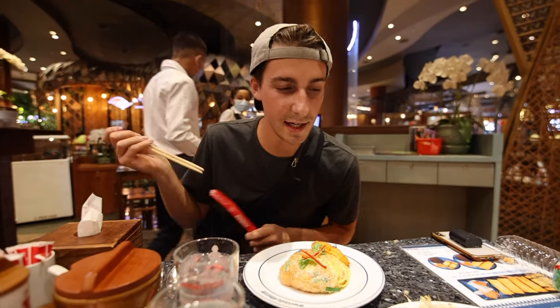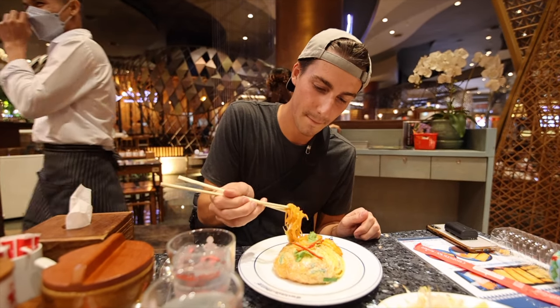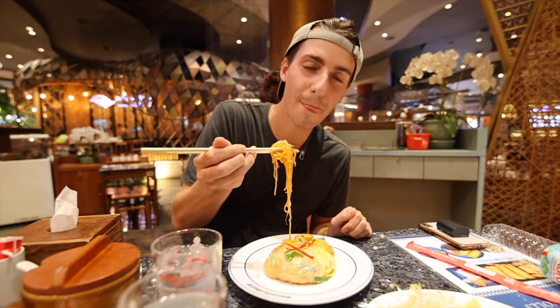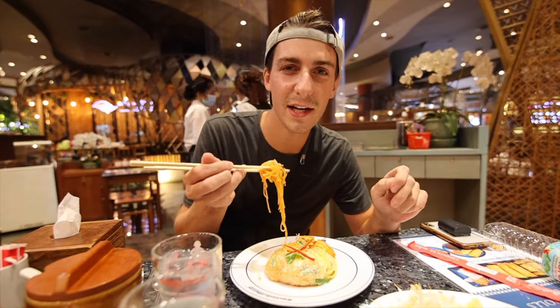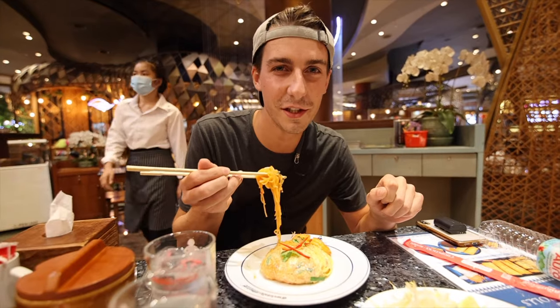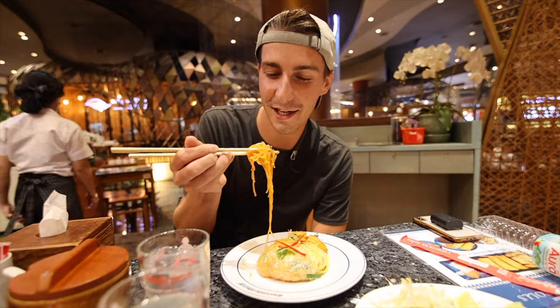All right, so this pad thai is quite a bit more expensive than a street food pad thai, so it better be the best pad thai I've ever had. Maddie's right. It has a little bit more of a fishy flavor to it, but it is pretty good. The serving size is a little bit smaller, so I don't know. I've had some pretty good street food pad thai, though. We'll see you when we're done with dinner.